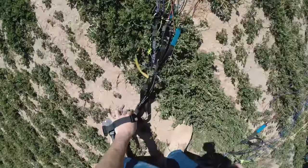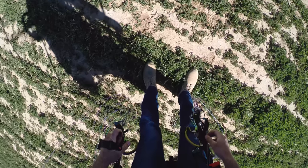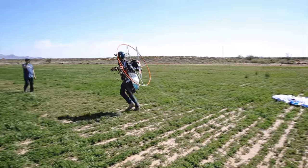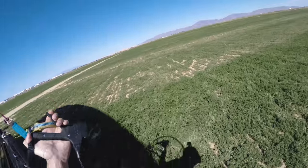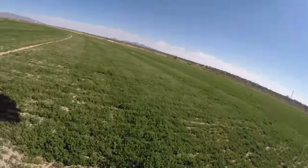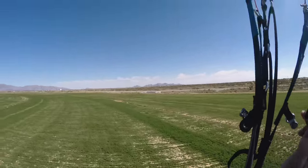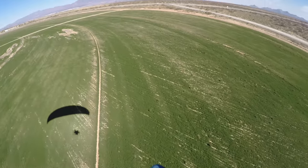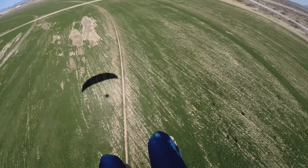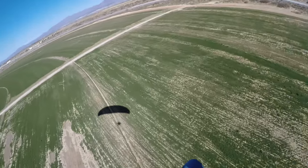Heck yeah. There it is. Holy smokes. This thing's like featherweight and it's so smooth. You can hardly tell that there is a motor on your back. A little bumpy, but that's to be expected in the middle of the day. Leandra's over there, like, what? You just took my maiden voyage.